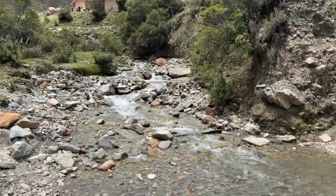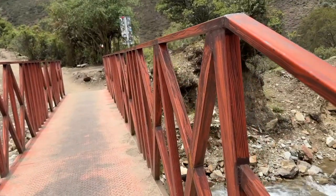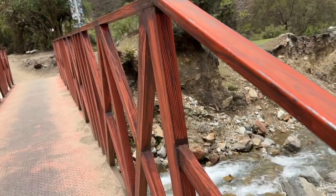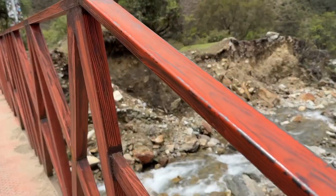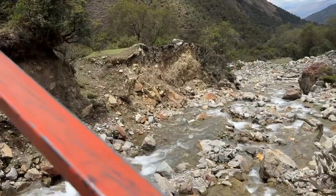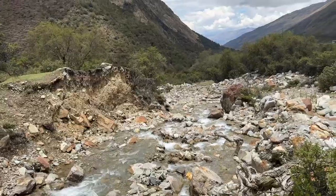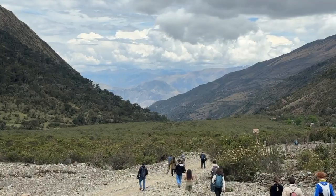After the hike, we made our way back to Cusco. Tomorrow, we take our flight back to Lima, and our journey slowly comes to an end. We ended the day with a hot cappuccino in beautiful Cusco, sitting once again in the iconic Plaza de Armas.